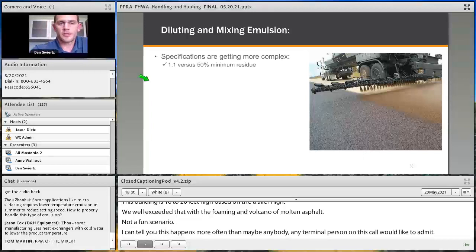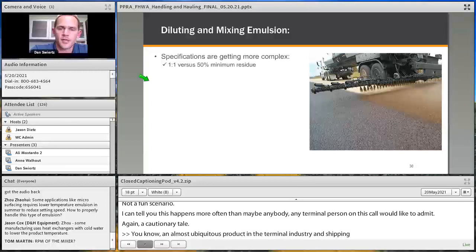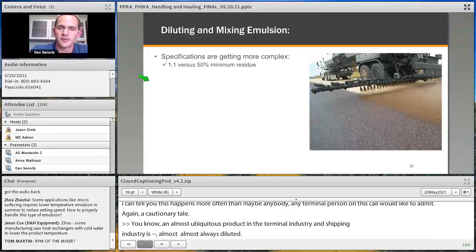You know, an almost ubiquitous product in our industry, the terminaling industry, shipping industry, is tack, and tack is almost always diluted. So let's talk a little bit about dilution mixing. So understand the specifications versus we get handfuls of folks that come in here and just say, we want tack. Well, tack's a lot of things, right? So understand what it is you're asking for based on the specification.